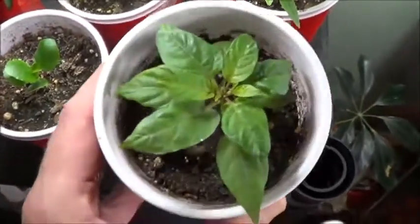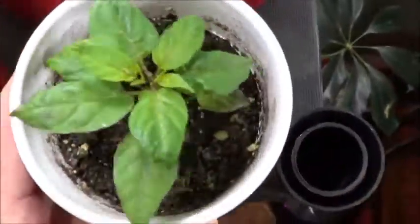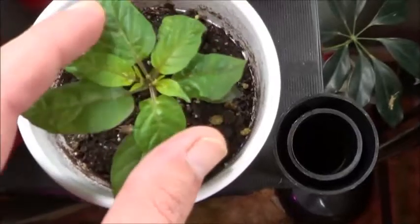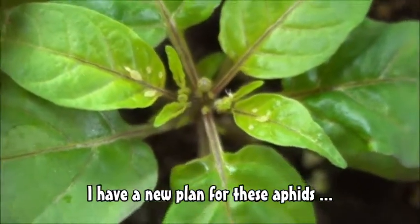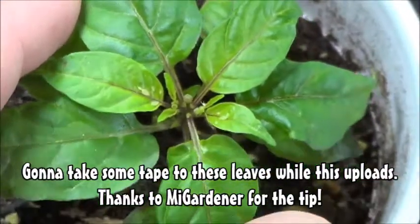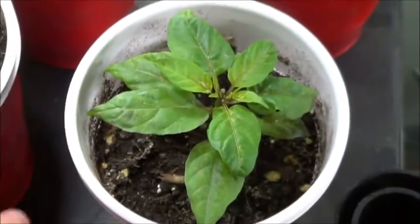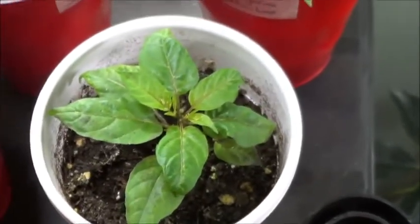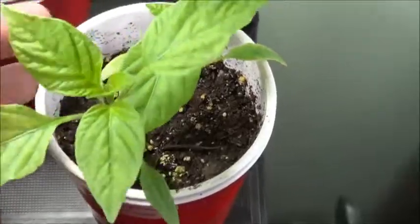So here's one of the purple freaks. This one is also starting to produce some buds. Let's see if I can get it stable so we can get a nice look in there. Focus. So that's kind of exciting. I should probably nip them off, but I'm one of those let's-see-what-happens kind of guys, right? And behind that here we've got the Hungarian yellow wax seedlings.